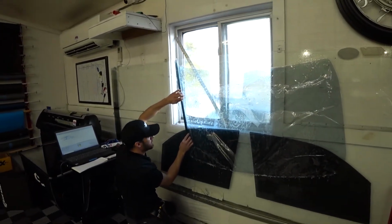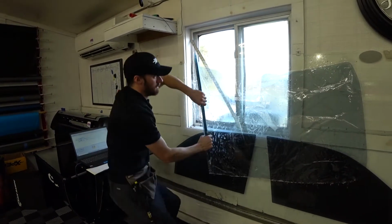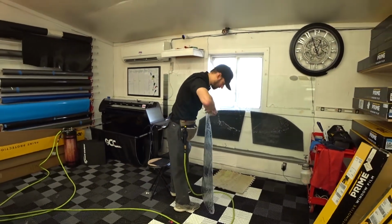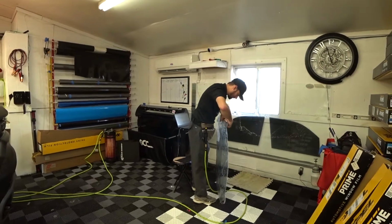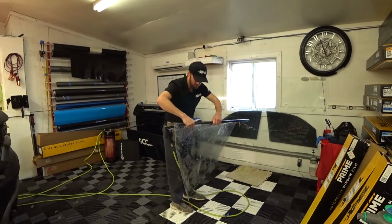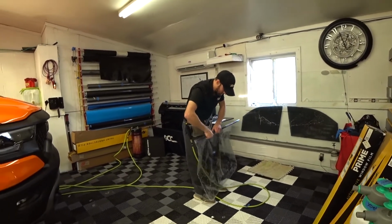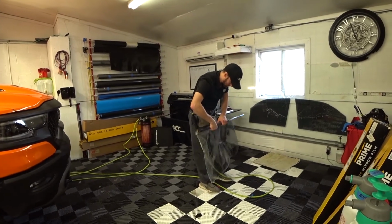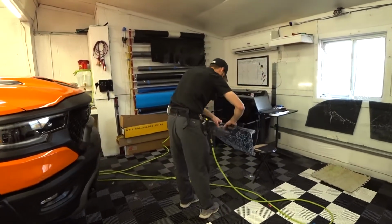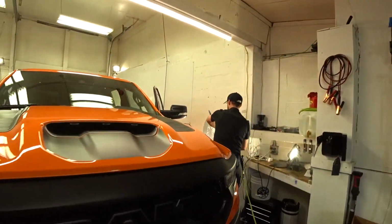All right, now that we got our shape, it's all shrunk, I'm wetting it, rolling it up. I'm going to take it on the inside now. Roll it up to make it a little easier to handle, obviously keeping the release liner intact so we don't cause contamination in the film. Alright. I'm going to clean his windshield off one more time.